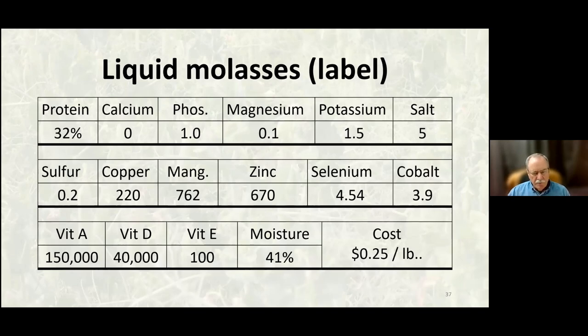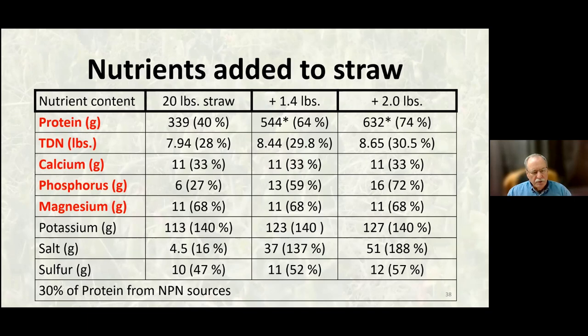This is a label I picked off the website. I'm not criticizing one product over the other, but as you can see, your calcium, phosphorus, and magnesium levels are very low. It does have reasonable trace minerals. Vitamins A and D are good, but vitamin E is deficient. So it's something that can be used, but what does that do to the feeding program?